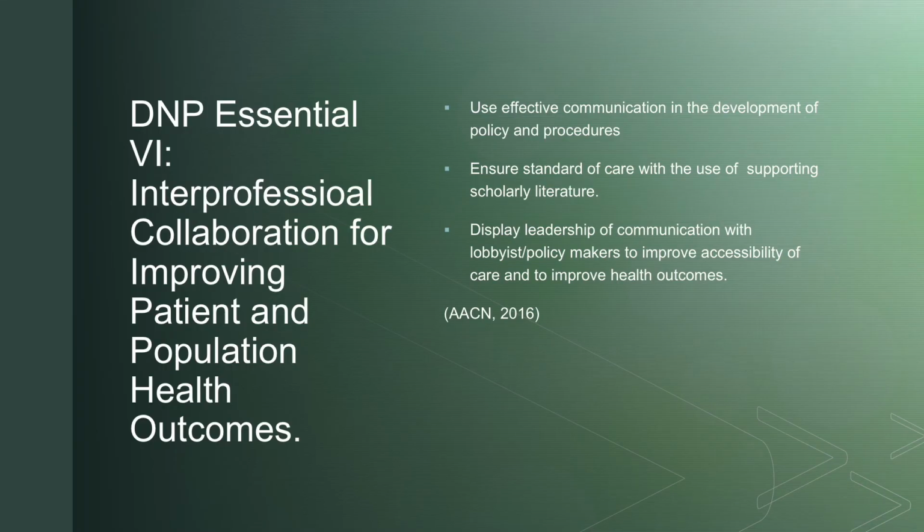So then DNP Essential number 6. This is interprofessional collaboration for improving patient and population health outcomes. And to do this, you have to use effective communication in the development of policy and procedures, ensure standard of care with the use of supporting scholarly literature, and display leadership of communication with lobbyists and policymakers to improve accessibility to care.